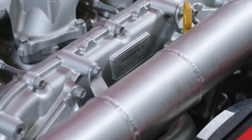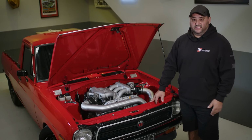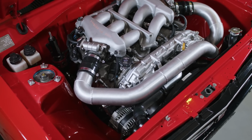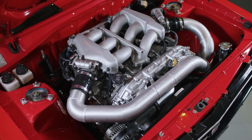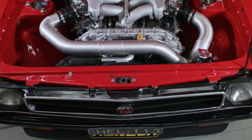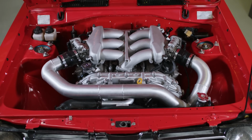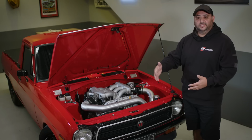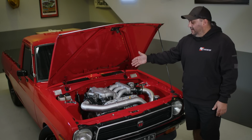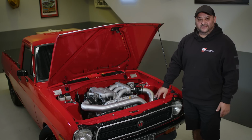So this is a VR38 from an R35 GTR that we sourced from ERS. As you can see, it fits quite well. Standard firewall, only the tunnel's been modified, but everything else is factory Datsun 1200. We've left the motor stock at this point for engineering purposes and emissions, but I really would like to put rods and pistons in it to try and get 1,000 plus.